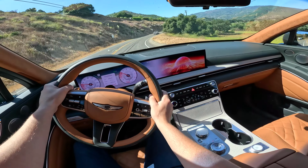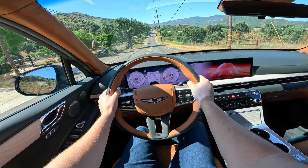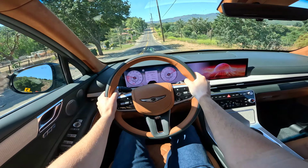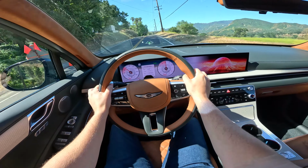Let's go ahead and give this thing a little launch, shall we? See that acceleration from a standstill. All right, off we go. Pretty quick.